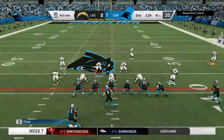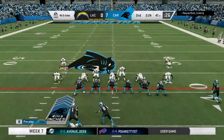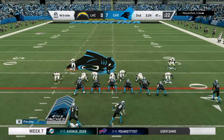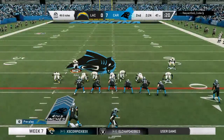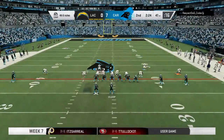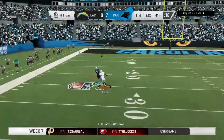So in their own territory, but they only need a few inches, so they're going to opt to go for this thing. We'll see. Maybe a surprise pass or run. What will they do? We're about to find out. 4th down. They're indeed going for it as they look to throw.